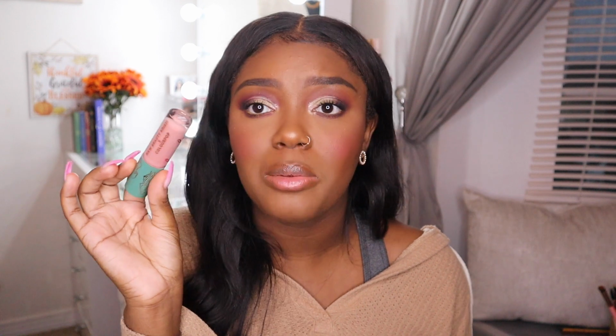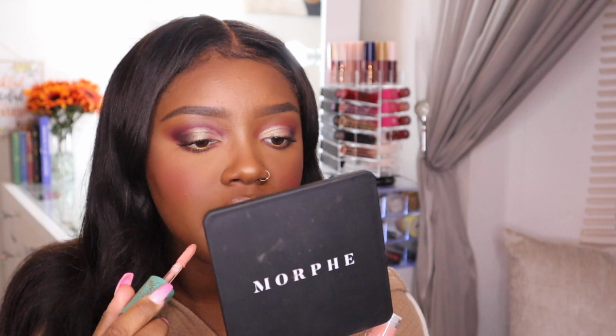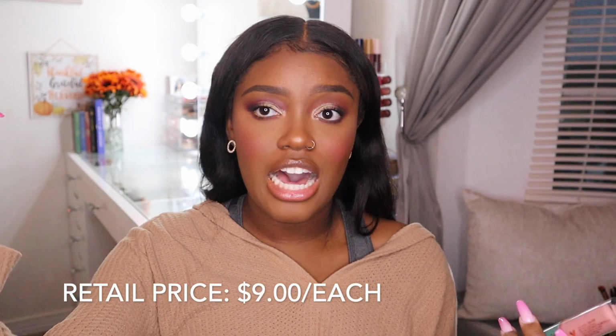That's why I say this whole collection is very all skin tone friendly, because this is one of those colors where you're like, is this gonna look a hot mess on me if I'm a deeper complexion? But no, honey, it's not. It's gonna look so gorgeous on you. It's gonna look gorgeous on all skin tones. It's not the most pigmented. Of course, you can kind of sheer out the color a bit. Because it is a collab, this does retail for $9.